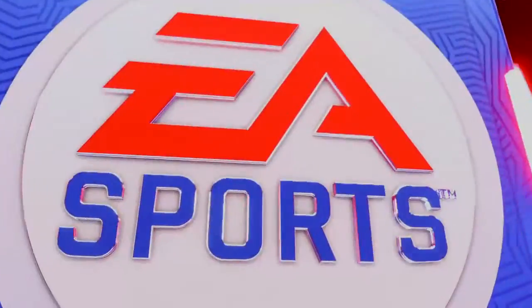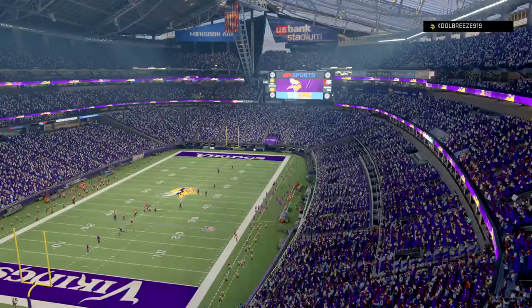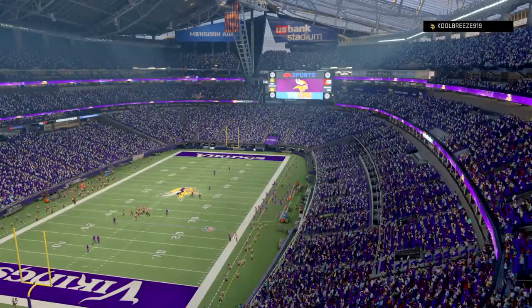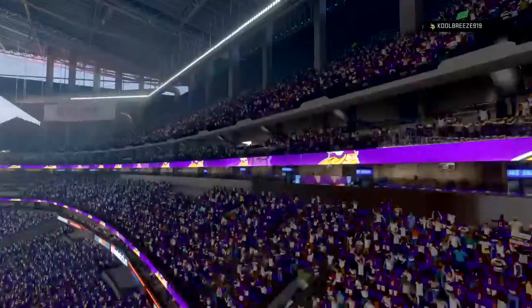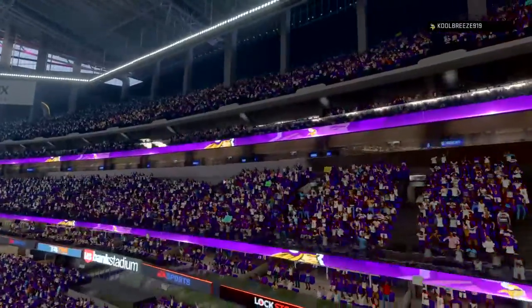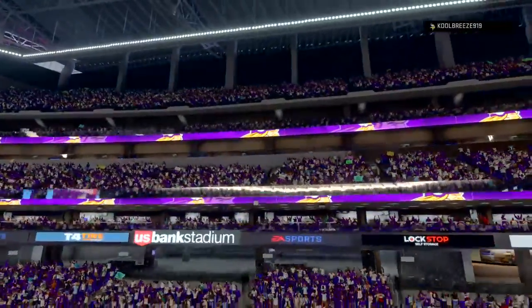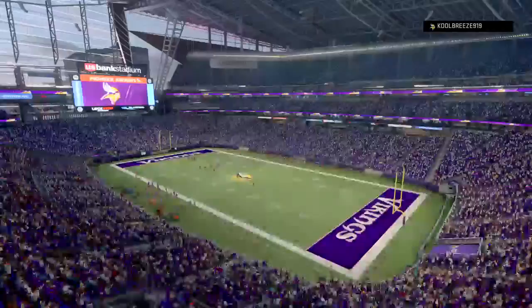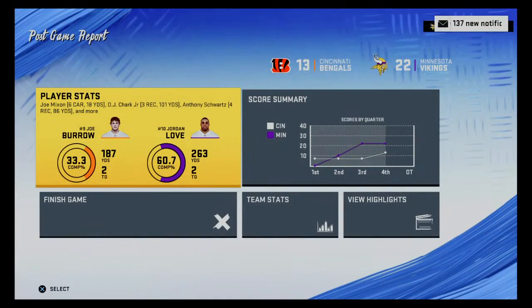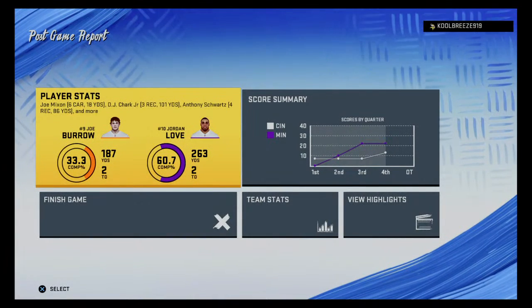So for Minnesota, they climb back to .500 now at 3 up and 3 down. And they'll hit the road next week to take on the Chicago Bears. Meanwhile, for the Bengals, they drop just their 2nd game so far as they fall to 5-2. And they'll get an extra week to think about it as the midseason bye might be coming at just the right time.